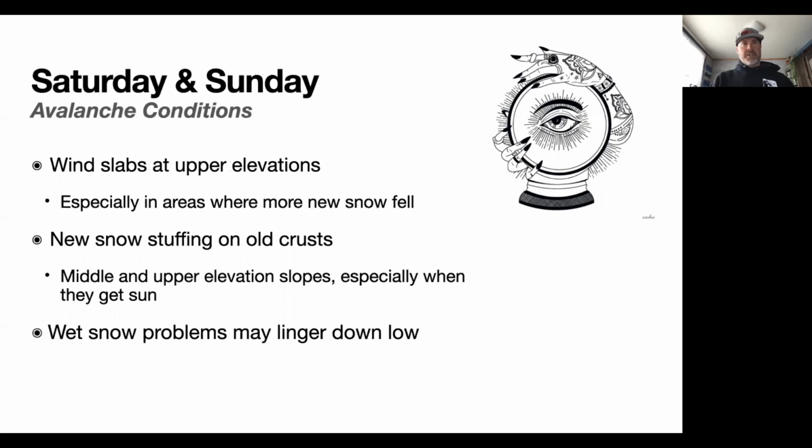For avalanche conditions on Saturday and Sunday, as I just showed you, wind slabs at upper elevations are a concern. These are likely to be small, but could be large enough to be dangerous, especially in our northern area where more new snow fell, but definitely want to be watching for these. It's a little bit of a change. We've been in this sort of spring pattern, so it's good to wrap our heads around the fact that there could be some dry snow avalanche issues at upper elevations with that wind slab problem.